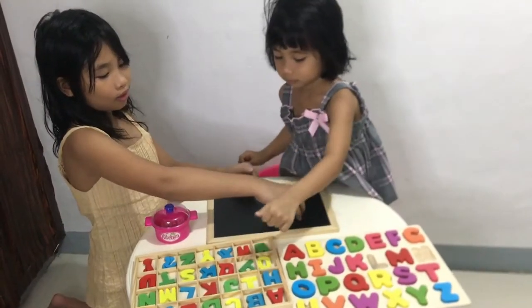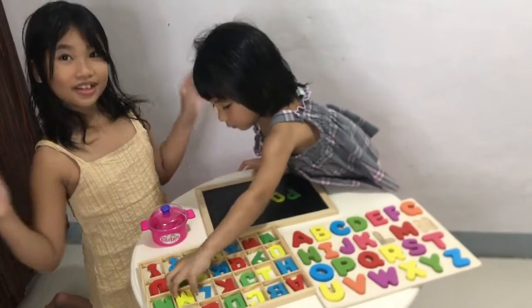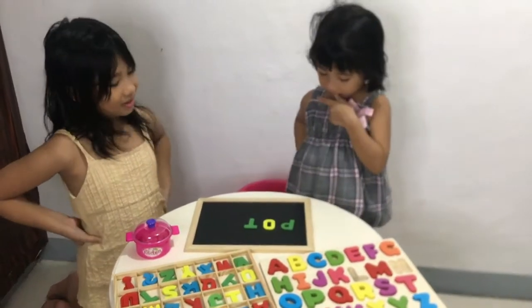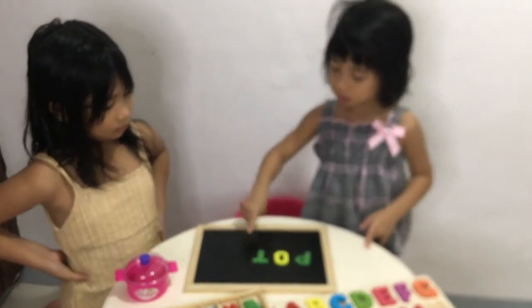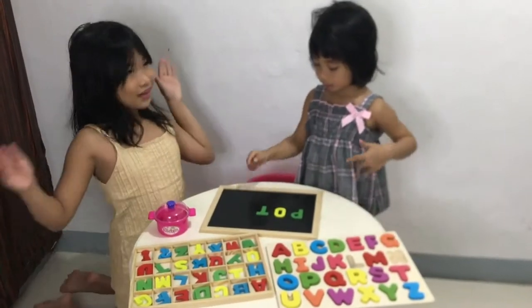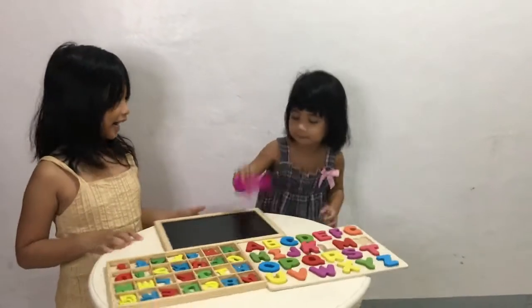And letter O. Good girl. And letter T. Good girl. She knows the letters. Okay. Can you say the phonic sound? See the word. Good girl. This? Bed. Good girl.